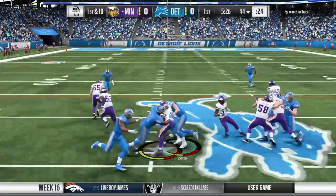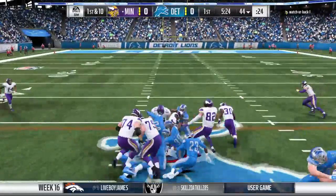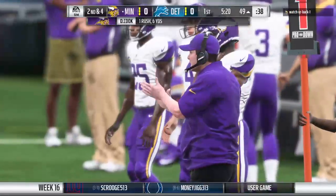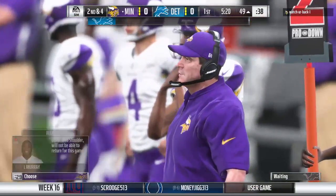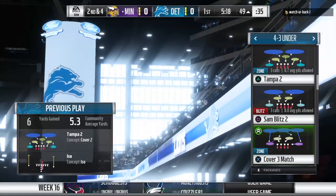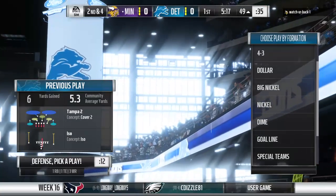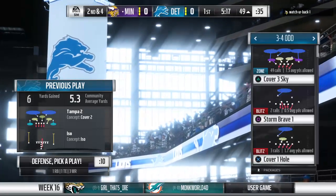The first carry now for Dalvin Cook. Ooh. And he's going to get it across the midfield stripe into Lion territory. It's a 6-yard pickup, and it gets him to second and 4. All right, Brandon, I know we're in the early going here, but those kind of runs, they're going to open up a world of opportunities for this offense going forward.